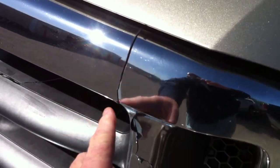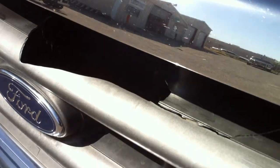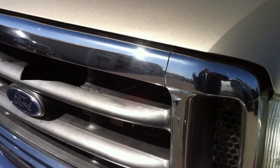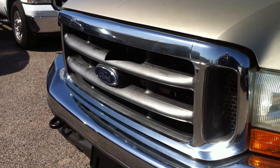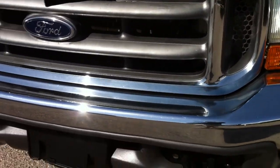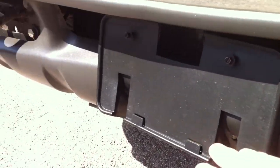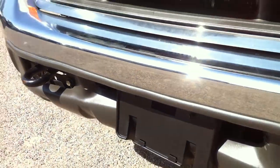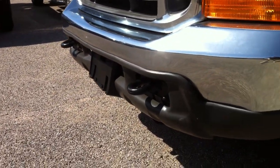Right here on the hood. It needs a new grill. You can get grills. See, that's all cracked here. Grills are probably, I don't know, depends on whether you want an aftermarket grill or not, but somewhere between 50 and 150 depending on what you want. This piece of plastic here, the valance, is pushed in right behind the license plate. I don't know if you can tell in that picture, the video I mean.